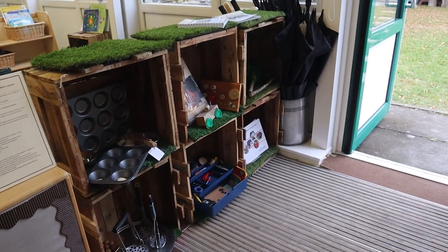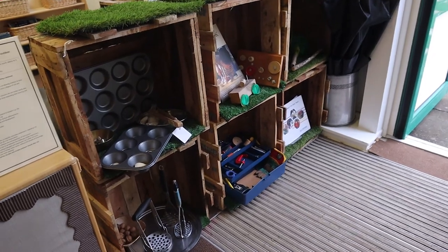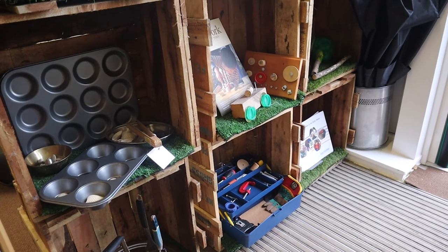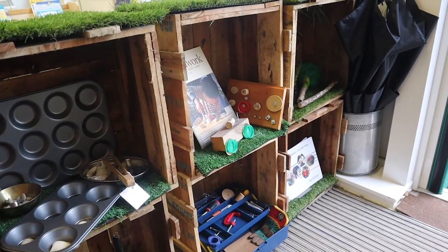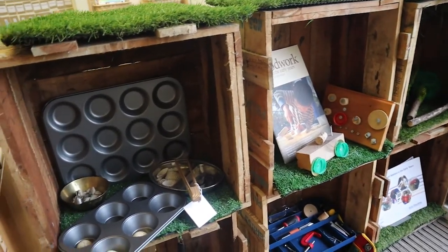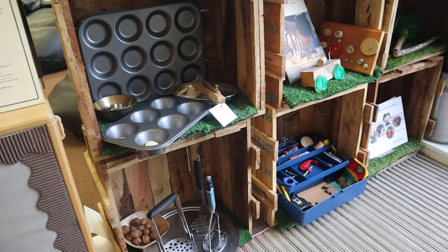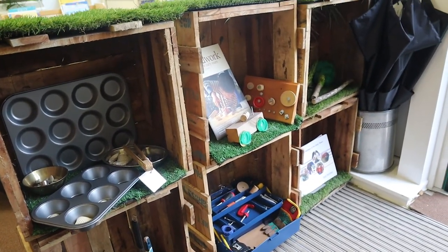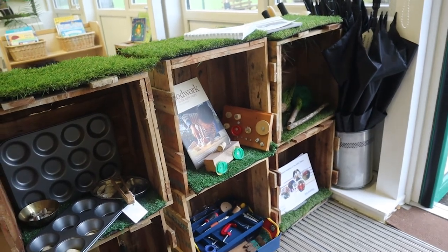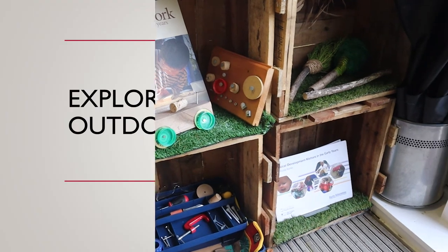We are currently stood in the transition space, and this is where certain things can be stored that can be transported outdoors. We've recently changed a few things in our outdoor area, so if you've not been for a while, then you will notice some changes. What you can see here, we have enhancements linked to our mud kitchen, our newly refurbished woodwork area, and the music area.